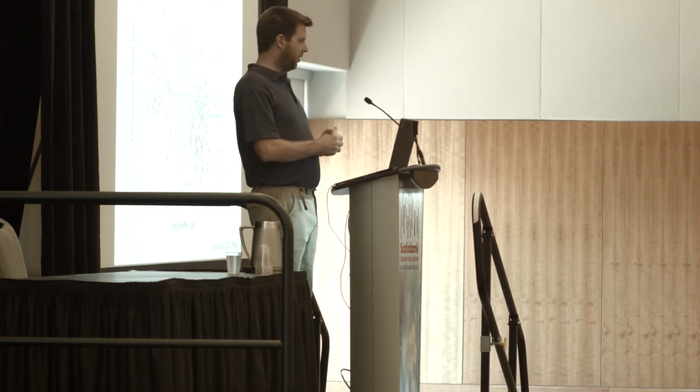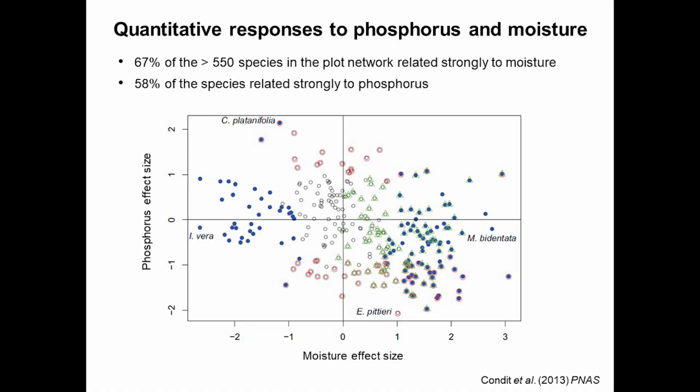And so, as I mentioned, we can do these analyses for many of the species, for all the species in the plot network. And it turns out that, in fact, we can explain the distributions of the majority of the species in our plots based on just two variables, just moisture and phosphorus. Plotted here are the effect sizes for moisture and phosphorus for 200 or so of the most common, the most abundant species. So we can explain now the distributions of almost all. There's only about 30 or 40 species in the network which don't have strong affinities to one or other of these properties. So we can explain the distributions of these very diverse plant communities based simply on these two key variables.